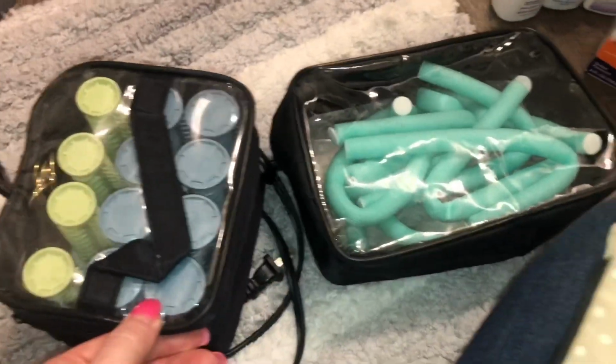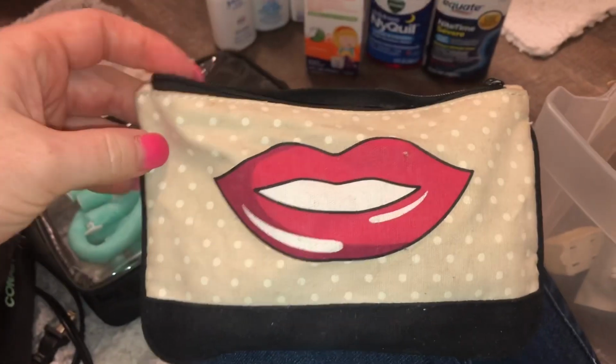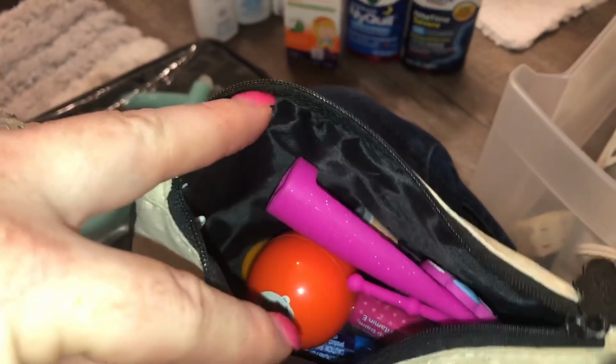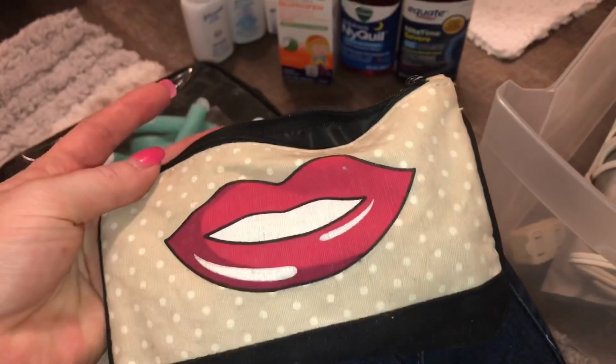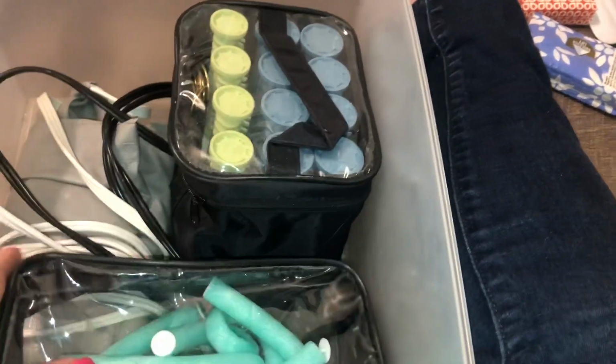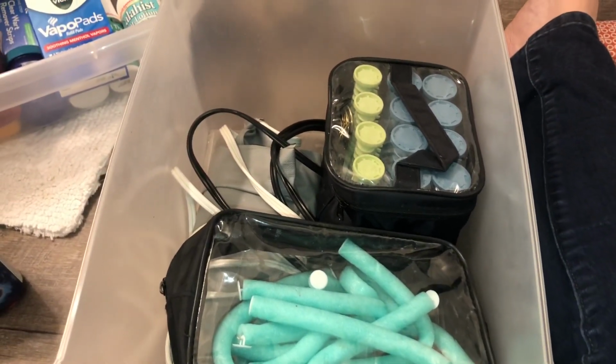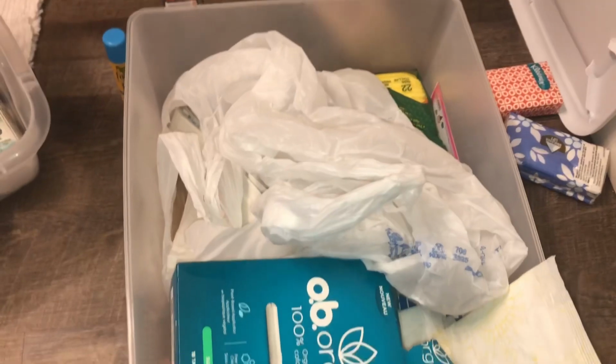Our curlers were in there, hot curlers, and then like the little sponge curlers. And then this little bag is actually my stepdaughter's stuff, like their lip glosses, so that can just go upstairs in their bedroom. So all that I'm going to end up putting back in this drawer are this heating pad and then these hair curlers, I believe. So we'll just put that in there for now and see what we come up with in the very last drawer.